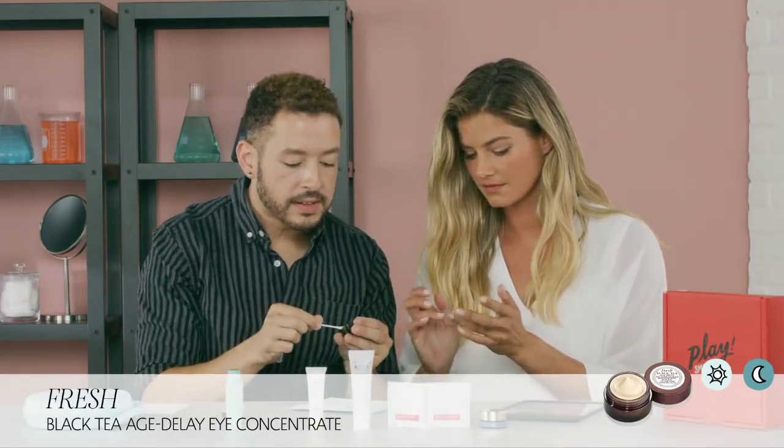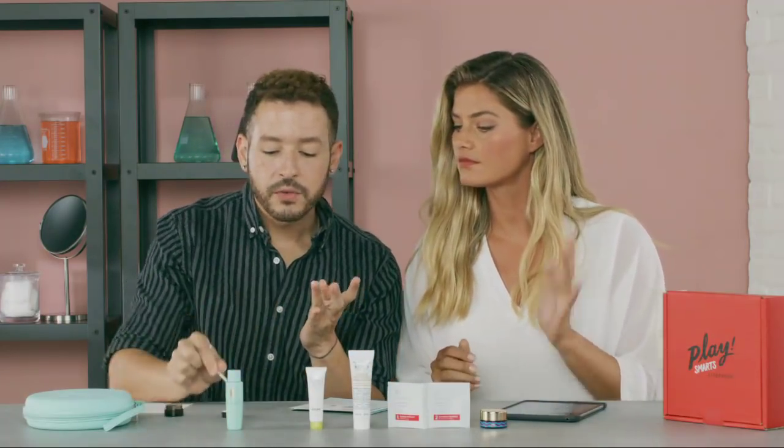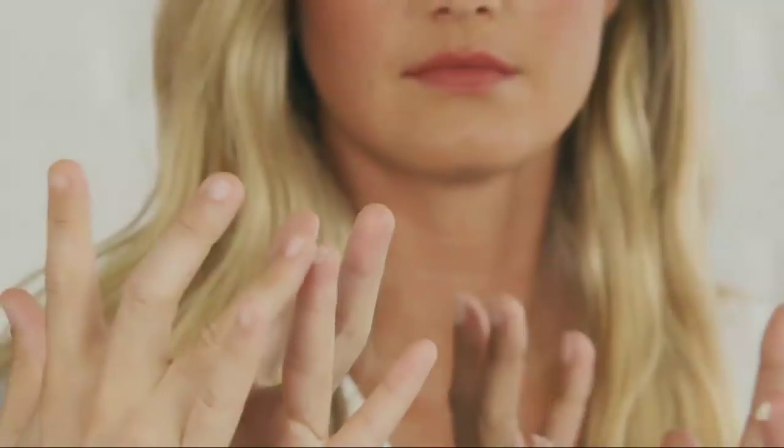So this is really great. It's a lightweight texture. What you're gonna do is take about the size of a grain of rice on your ring finger. You're gonna take your two ring fingers and tap those together. That should be good enough for both eyes. Now, do you feel that cushiony texture? Oh yeah, take a little bit of that if you want. There you go. Yeah, perfect. That feels really good, like cashmere. Yes, like cashmere. Perfect example.